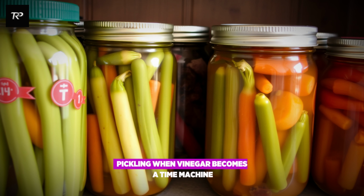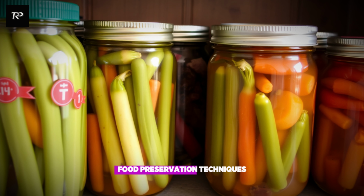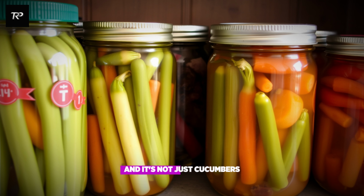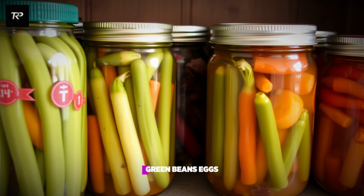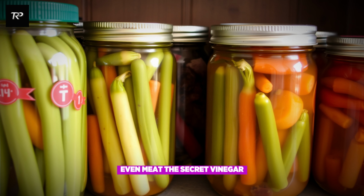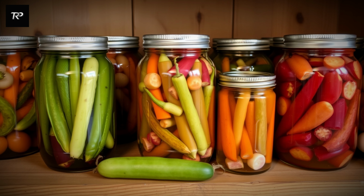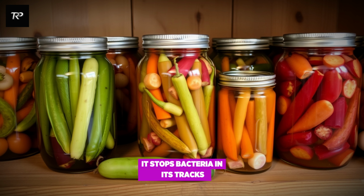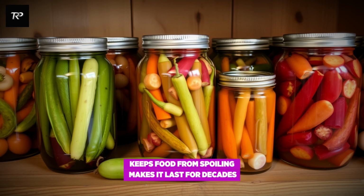Pickling. When vinegar becomes a time machine. The Amish love pickling. It's one of their most reliable food preservation techniques. And it's not just cucumbers. They pickle everything: beets, carrots, green beans, eggs, even meat. The secret? Vinegar. It's not just for flavor. It's a natural preservative. It stops bacteria in its tracks, keeps food from spoiling, makes it last for decades.